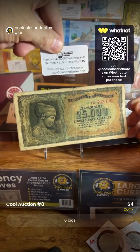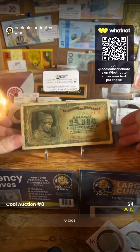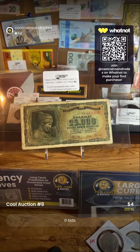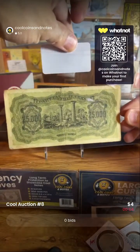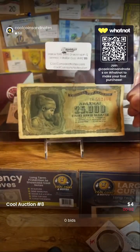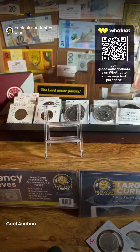So 43, 5,000 drachma. That's the 25,000. I have the wrong sticker on there. So that's the 25,000, 1943. Either way, it's a cool Greek note. 25,000 drachma. Fix that. I worked up a bunch of Greece that day.